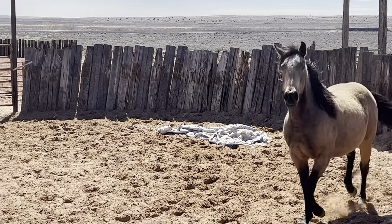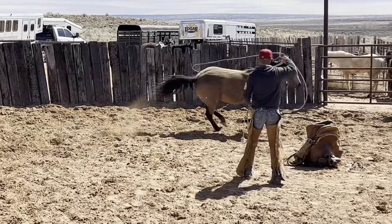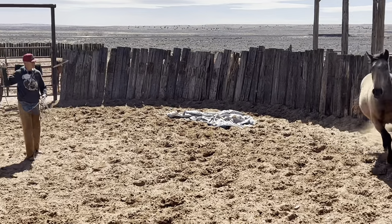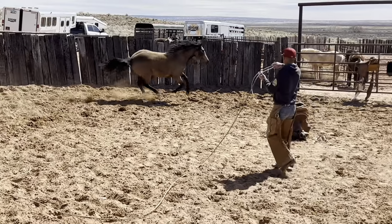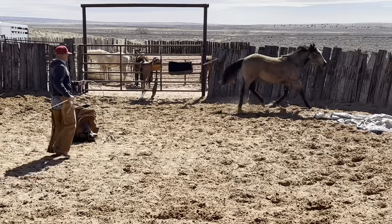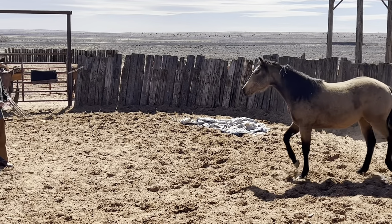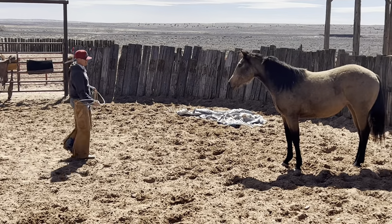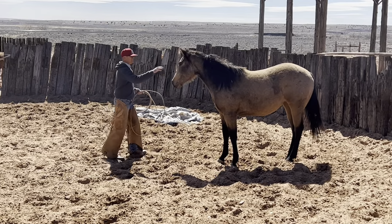I'll just get her facing pretty good, following me around. Now put a halter on, and I'll rub her with the rope. Put a saddle pad on. Put saddle on. Ride her. That's good. Now I didn't ask her, she just did it on her own, which is fine.